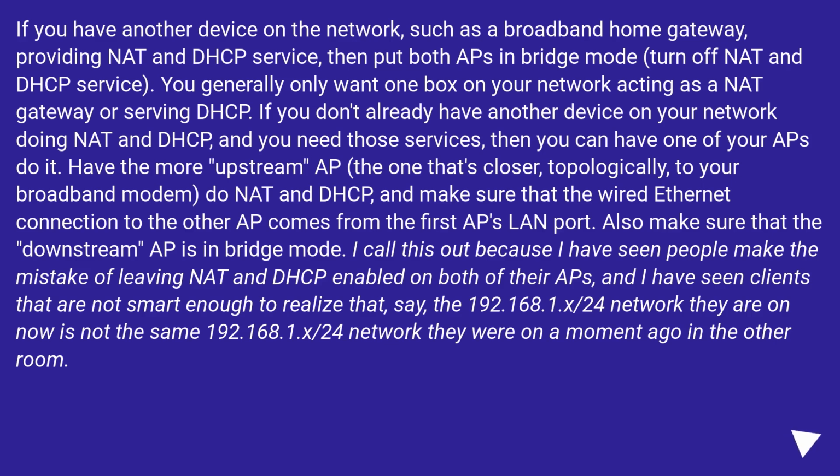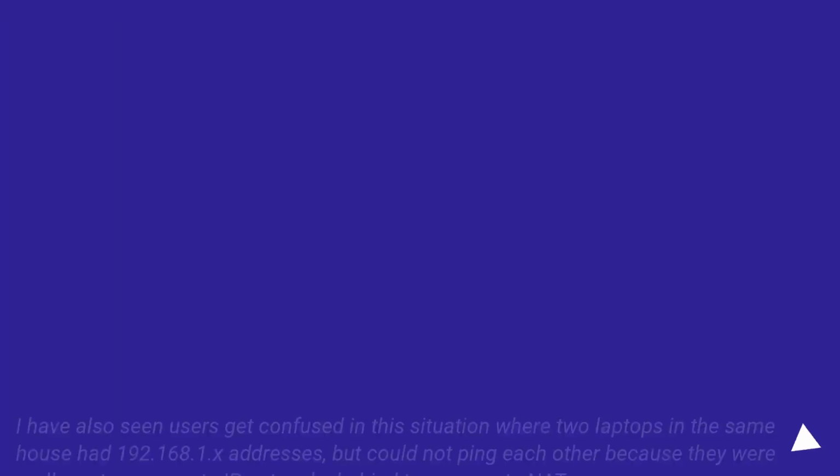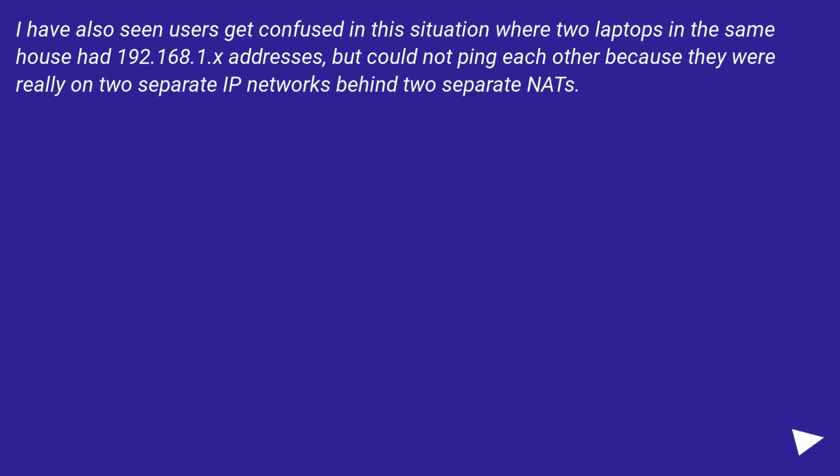I call this out because I have seen people make the mistake of leaving NAT and DHCP enabled on both of their APs, and I have seen clients that are not smart enough to realize that, say, the 192.168.1.x/24 network they are on now is not the same 192.168.1.x/24 network they were on a moment ago in the other room. I have also seen users get confused in the situation where two laptops in the same house had 192.168.1.x addresses, but could not ping each other because they were really on two separate IP networks behind two separate NATs.